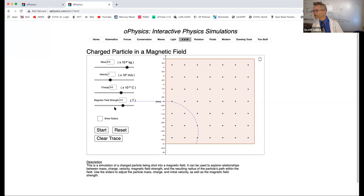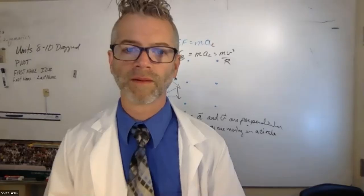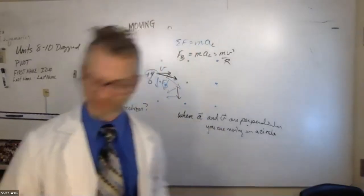Before I leave this, I want you to see that if I make this a negative, it turns into X's. The X's means it's pointing into the screen. Now I'm pointing out of the screen, into the screen. And now it's going to go the opposite direction because the field points in the opposite direction. Let's go back to that velocity selector.